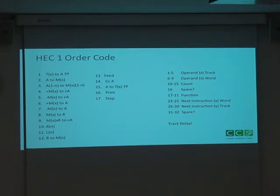And for the I/O, you have an instruction that will feed a card, you have a print instruction, and a stop, which obviously just stops the computer at the end of the program.